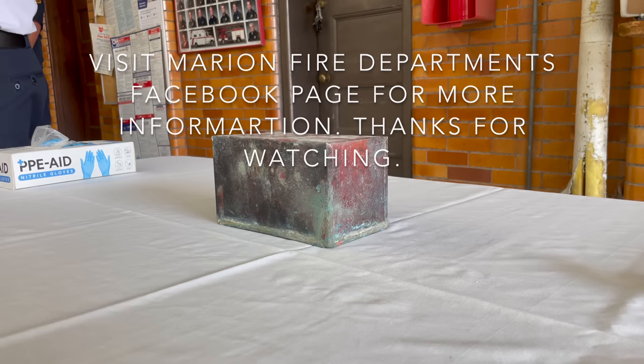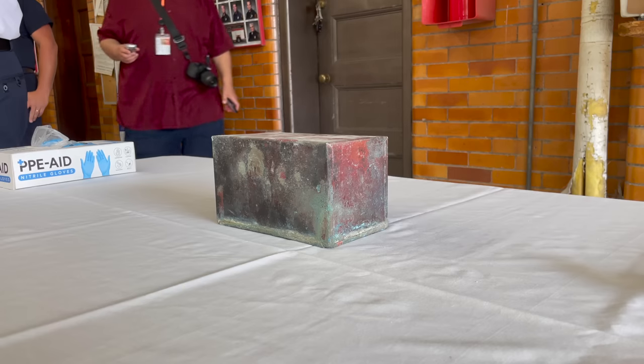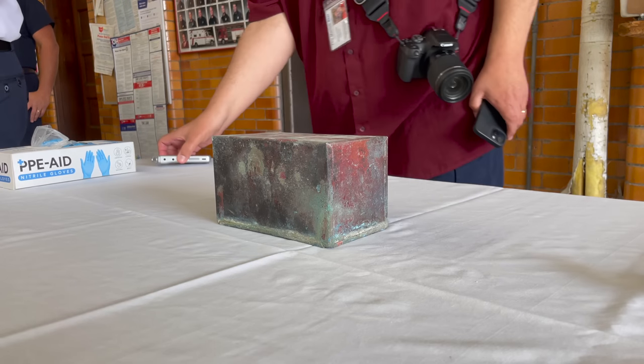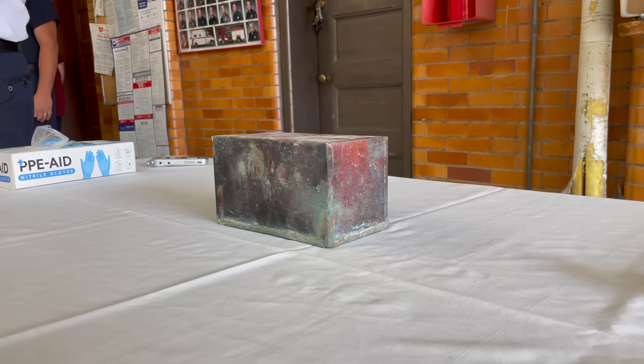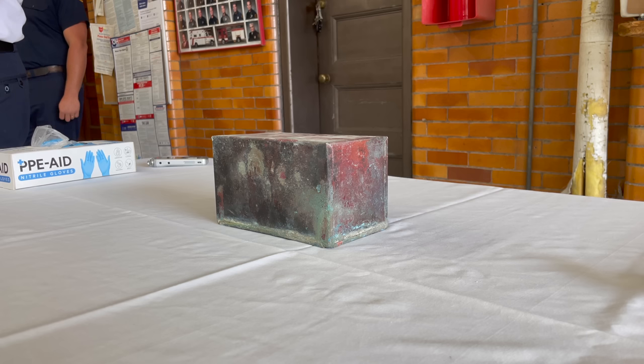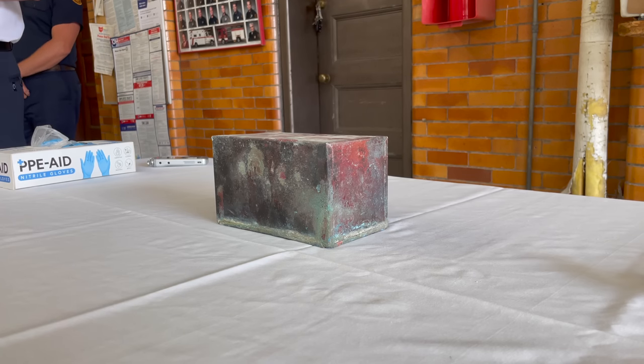So, this box came out of the cornerstone at Station 2, which the former Station 2 was at the corner of Center Street and David Street. It was built in 1905. The land was leased to the city of Marion by the Marion Power Shovel, and that station was intended primarily to protect that business. The citizens sold bonds, that's how they raised the money to build the station, and it was occupied until 1975, my bad.